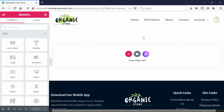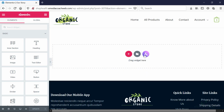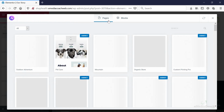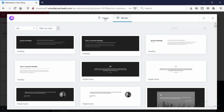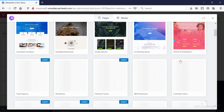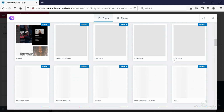Now you've got a couple of really powerful options. If you click over here, you'll be able to add new sections manually. But here's the powerful part. If you click on the starter templates, you've got two options, pages and blocks. Blocks will allow you to add certain elements, but what I want to show you first is adding an entire page, a pre-built layout that you can adjust and amend to make it your own.